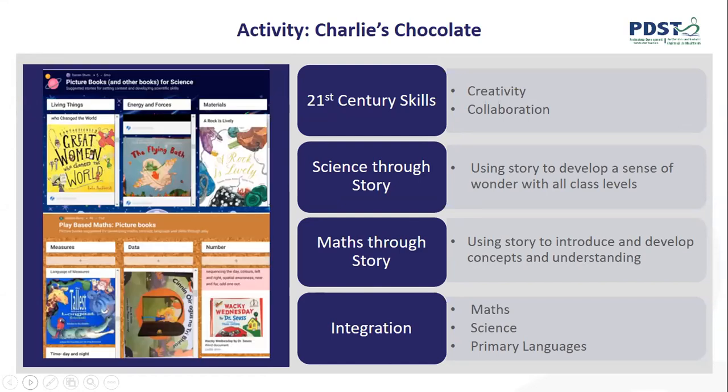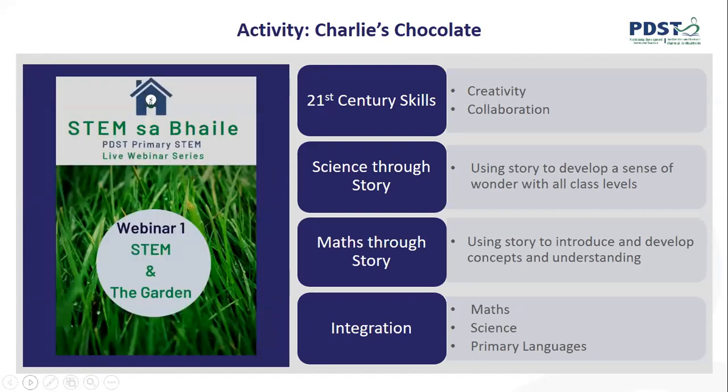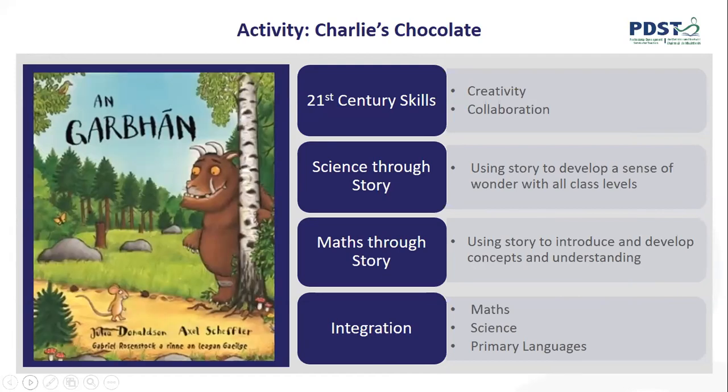In our resources section, you will find a link to our Padlets for maths and science books. They are divided into the different strand areas of the curriculum for ease of use. You may remember back from our STEM series, we also looked at books suitable for inspiring STEM activities. In that webinar, we chose The Gruffalo, which most would consider a story suitable for infants, although I have to say it's one of my favourites.